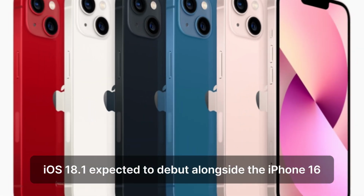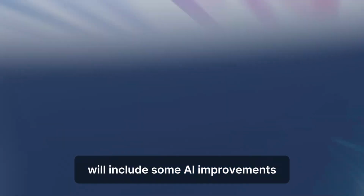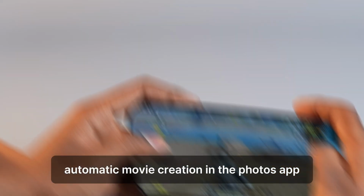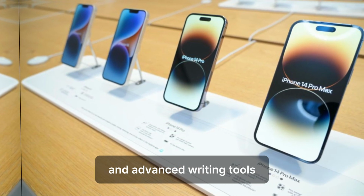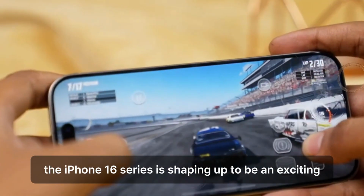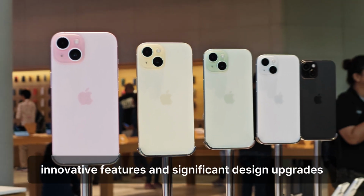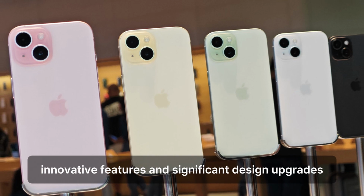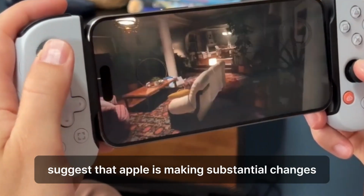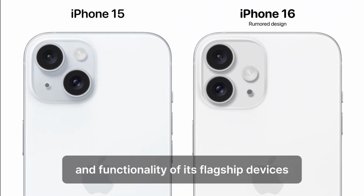iOS 18.1, expected to debut alongside the iPhone 16, will include some AI improvements, such as enhanced contextual understanding in Siri, automatic movie creation in the Photos app, and advanced writing tools. The iPhone 16 series is shaping up to be an exciting addition to Apple's lineup, with bold new colors, innovative features, and significant design upgrades. The leaks and rumors we've seen so far suggest that Apple is making substantial changes to both the aesthetics and functionality of its flagship devices.